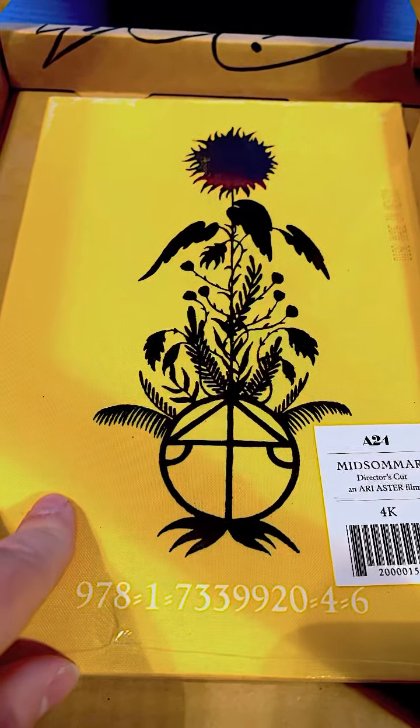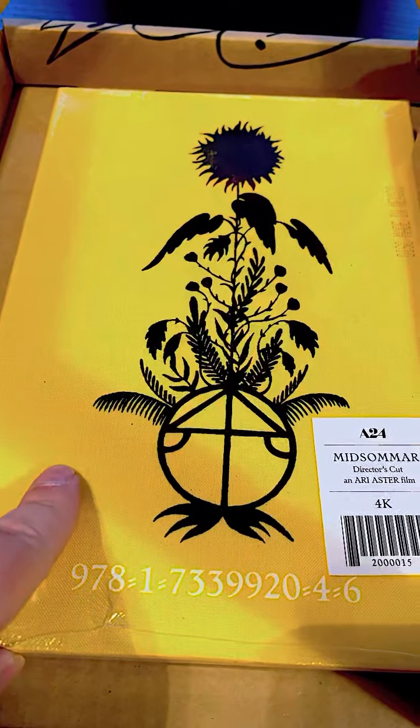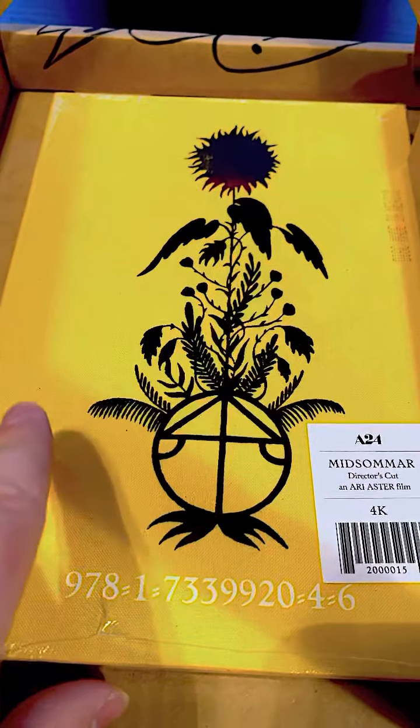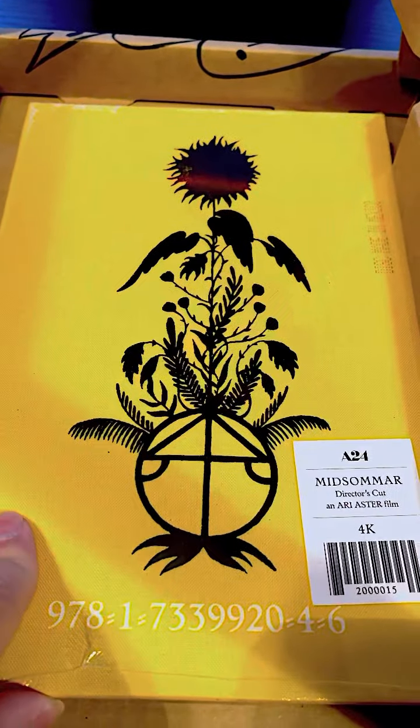It's not just saying you're a horror fan, you know? You've got the stuff in your house that kind of helps define you. It's a part of you. It's a lifestyle type of deal.